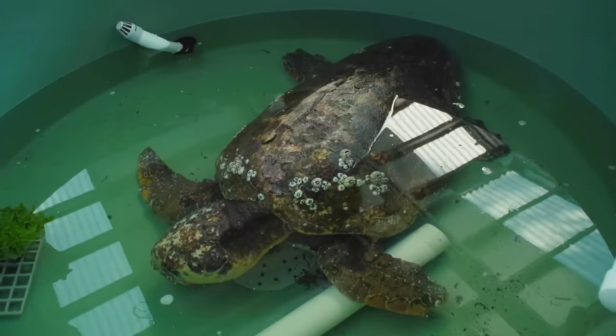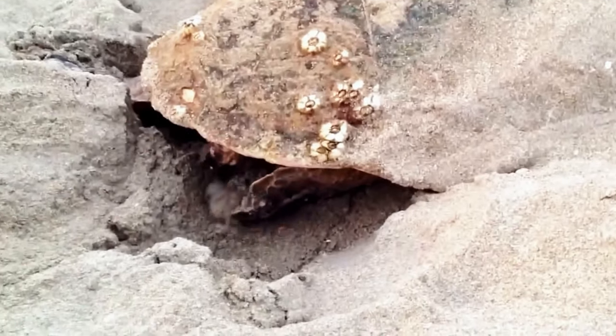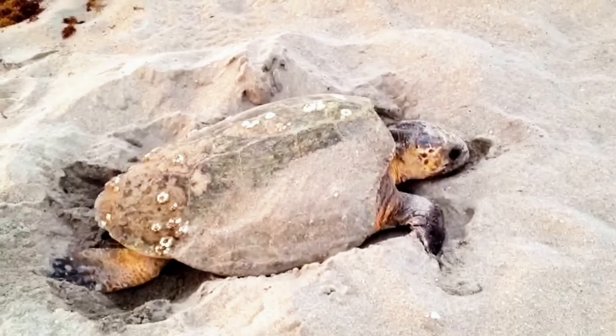Here's another fascinating fact. When females are about to lay their eggs, they'll often return to the same beach they were born in, this time to deposit their eggs. They lay around 130 eggs during this time.